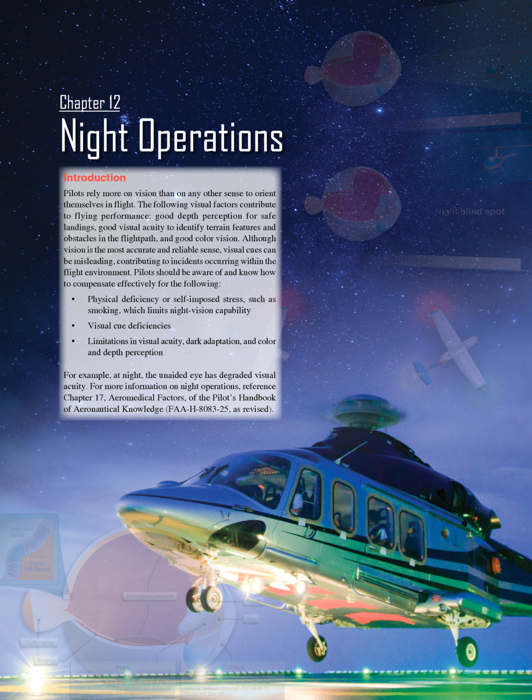Although vision is the most accurate and reliable sense, visual cues can be misleading, contributing to incidents occurring within the flight environment. Pilots should be aware of and know how to compensate effectively for the following: physical deficiency or self-imposed stress, such as smoking, which limits night vision capability; visual cue deficiencies, limitations in visual acuity, dark adaptation, and color and depth perception. For example, at night, the unaided eye has degraded visual acuity. For more information on night operations, reference Chapter 17, Aeromedical Factors, of the Pilot's Handbook of Aeronautical Knowledge, FAA-H-8083-21B, as revised.